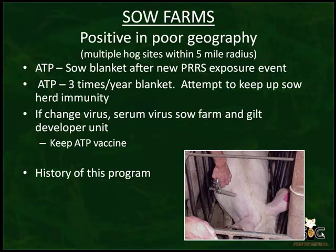How many of you guys in the room have used ATP before? Quite a few. Okay. Are you distinguishing it from the MLV?